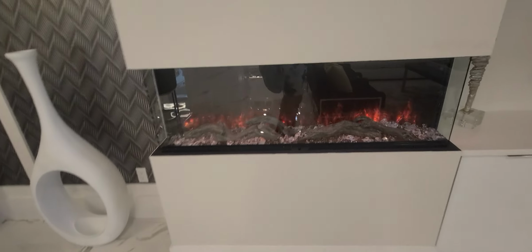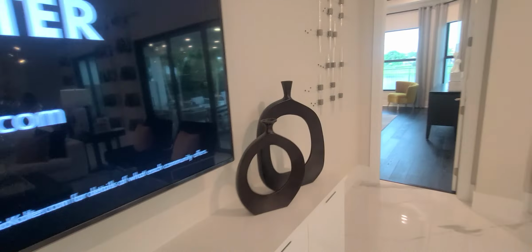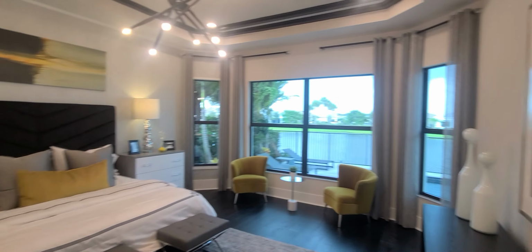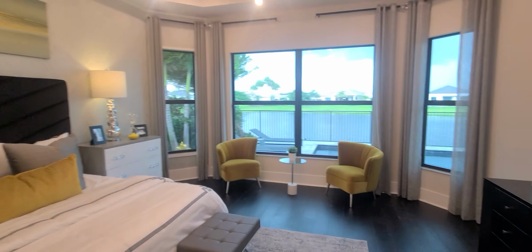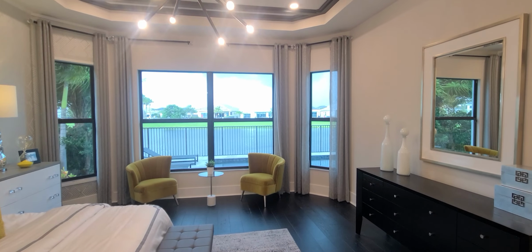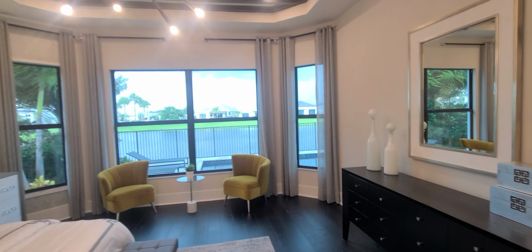Kitchen area, sitting area, optional fireplace, and the master bedroom. You see the master bedroom floor is different. It is not carpeted, so this is going to be an optional wooden floor, and this doesn't come included in the basic price. Gorgeous view of your beautiful lake, which could have cost you $195,000 in addition. You have to keep it in mind.